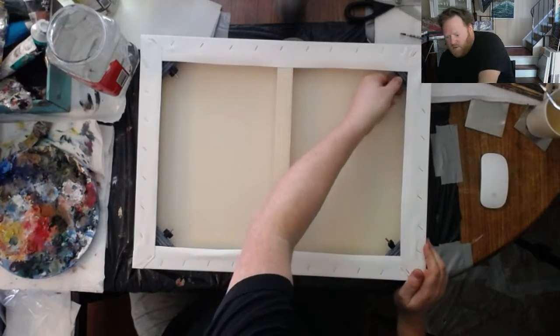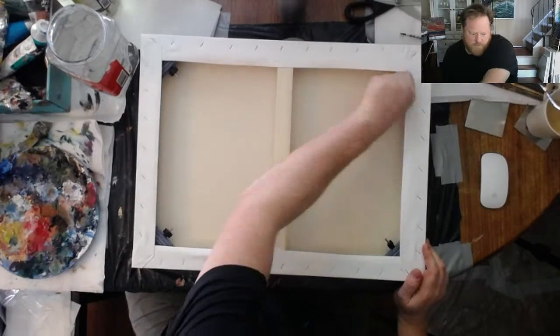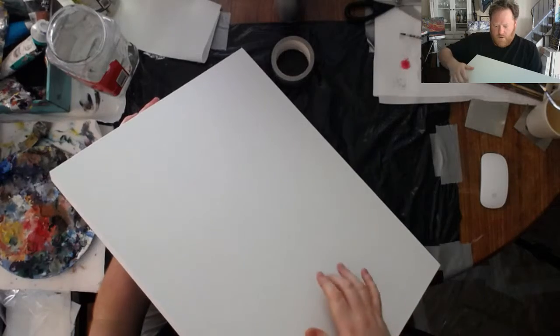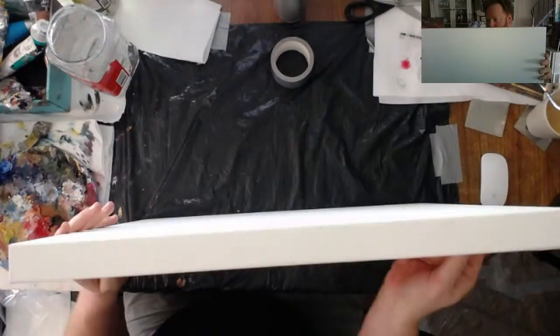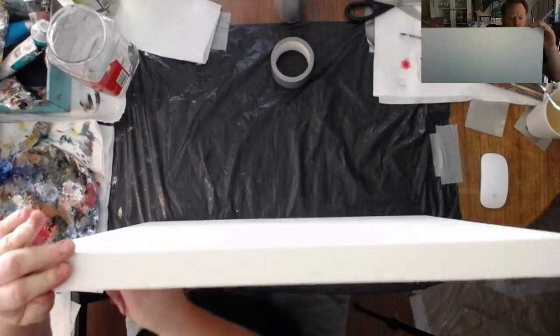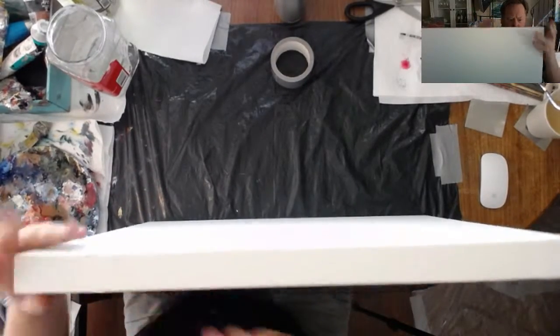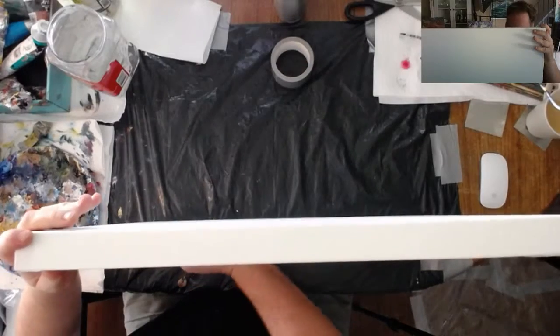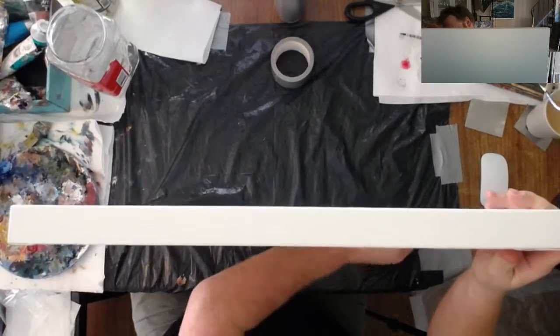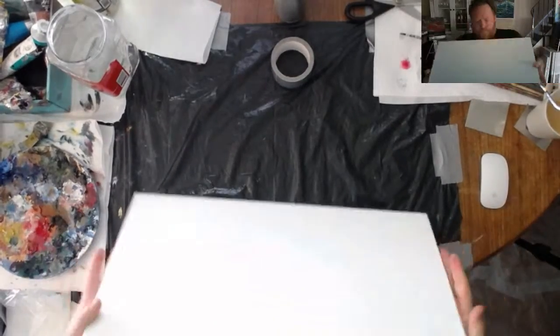Like anyone who has done any kind of renovations, never tighten a screw too tight. Yeah, it's already better. It's tighter, like a drum. There we go. Okay.